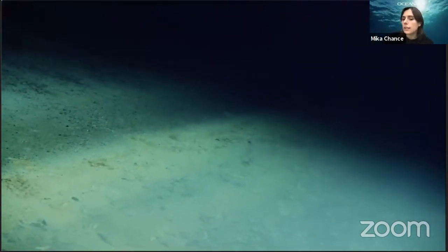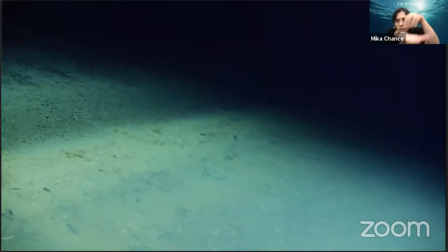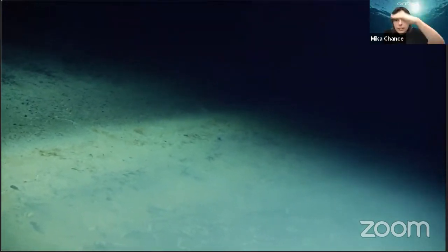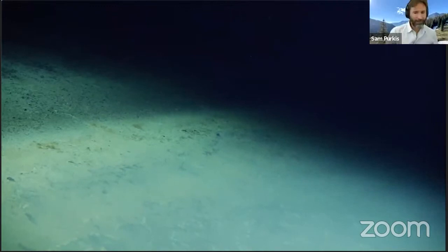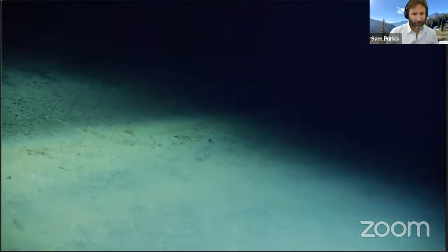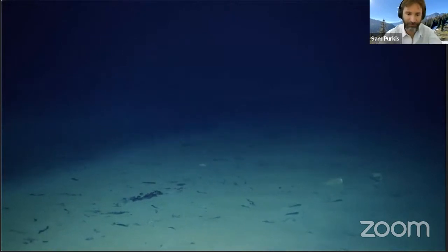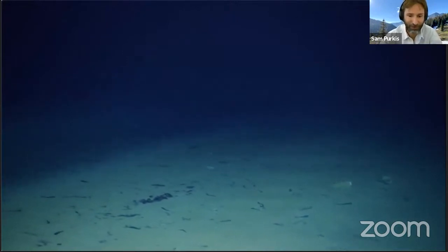Well, I have a question. People want to know how deep is it? Is it just a thin layer of brine that's sitting, or is there some depth to this layer of brine? At the maximum depth that we found, it was about 6 meters deep, which is quite deep in the grand scheme of things.